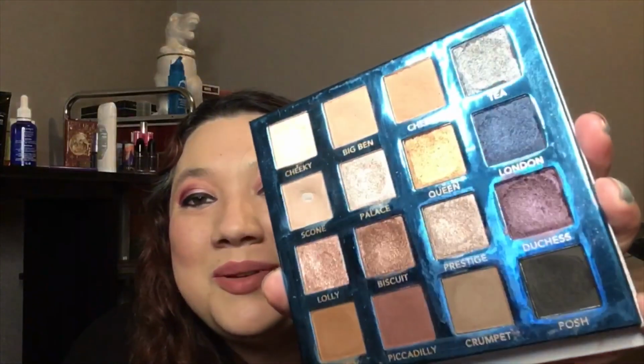The BH Cosmetics Love in London, it's pretty easy to hit pan if you're focusing on it. The shimmers are great, and what I like to do with that purple one is pack it all over the lid. And I've used Posh before as a liner. Posh is also in this project, so it's great to have multiples in use, but I do want to get a good chunk of use out of this within this next month. So those are my focus.